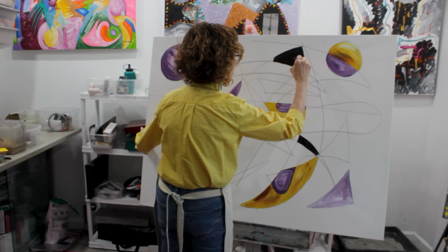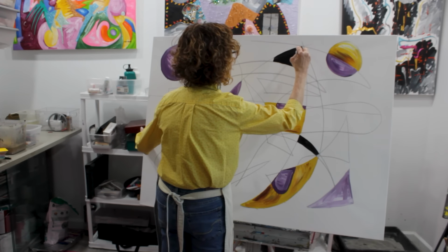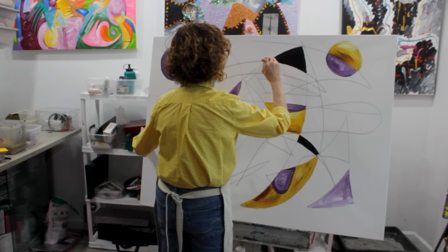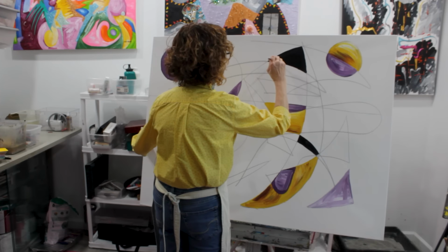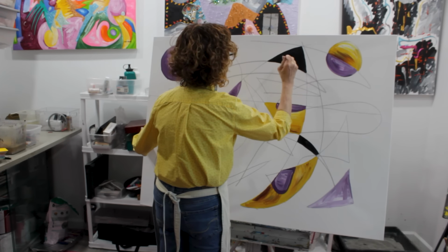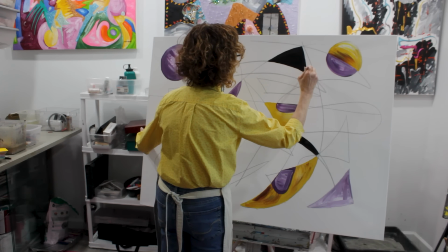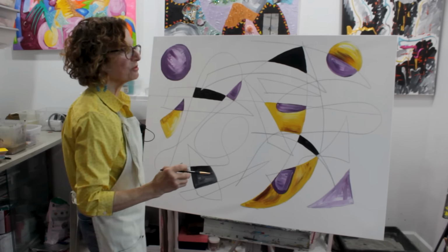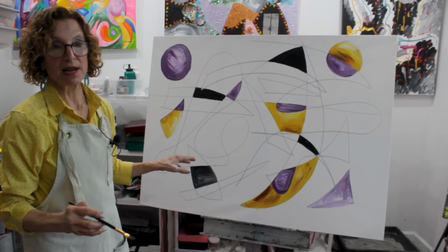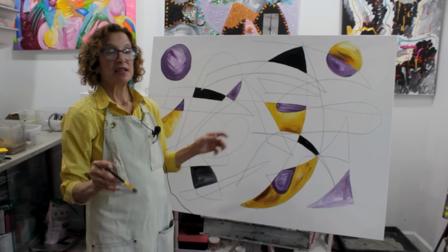Your composition does not have to be set in stone. It doesn't have to be finished in one sitting, and obviously this painting is not going to be finished in one sitting. My recommendation, particularly if you're working in a larger format, is get as much done as you feel comfortable with in one sitting, and then leave it for 24 hours and come back and see how you feel about it. And I also have another recommendation.